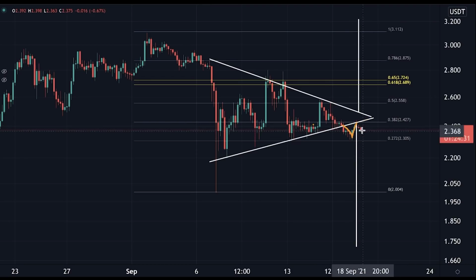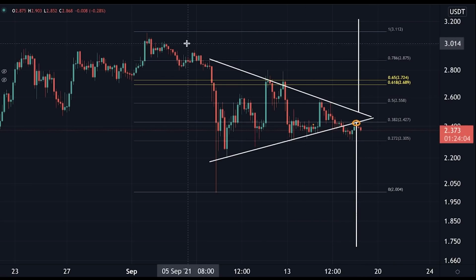So, technically that tells us that we will go all the way down to the technical target of $1.72. So here at the retest, that would have been a perfect moment to short Cardano. But as you guys know, I don't like shorting. I personally don't short, but some people like shorting, so you could have taken advantage of that.